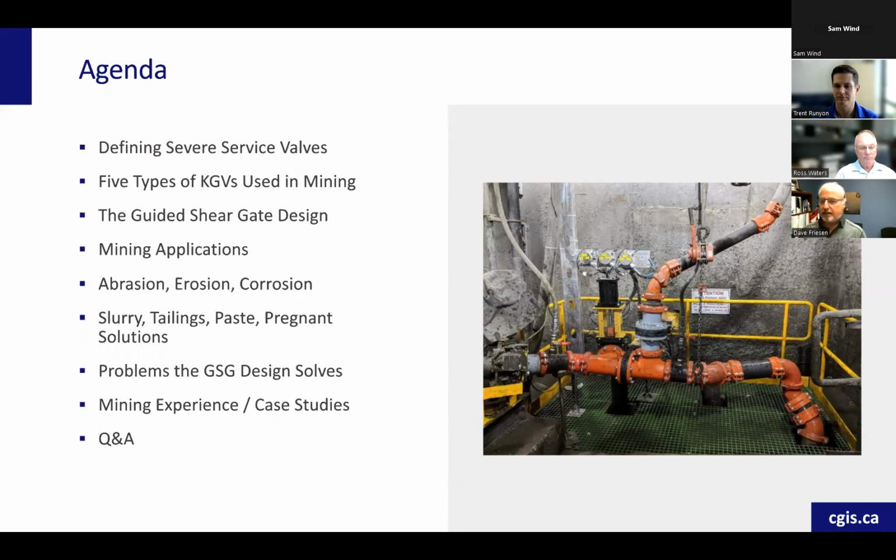The guided shear gate is the latest generation of product that's in this marketplace. And we want to talk about the specific designs, and Trent will do some of that. It's always for us, the application dictates the valve, is common language around CGIS. We want to talk about the applications where we have had tremendous success, and some of the other designs are more challenged. Some of the inherent issues: abrasion, erosion, corrosion, slurry, tailings, paste, pregnant solutions, all present a different array of challenges. So we need to understand in each phase what that would look like.